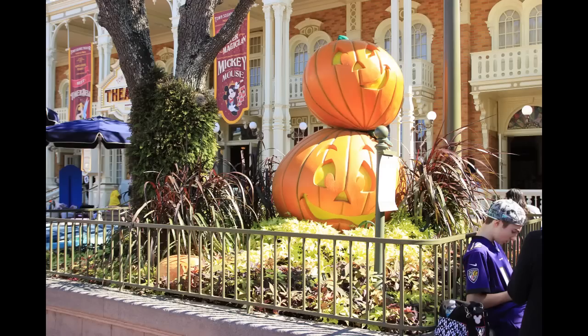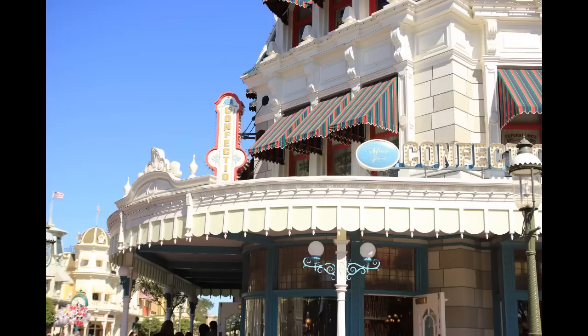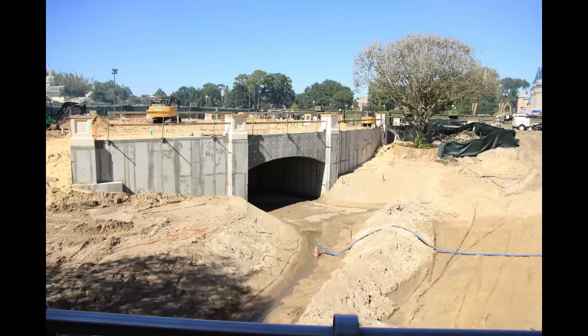Now, as we made our way into the gates of the Magic Kingdom, some of the jack-o'-lanterns and pumpkins were still lingering around from Halloween. Some of the more fall festive decorations remained, but the direct Halloween decorations like the scarecrows and these jack-o'-lanterns that were lining the roof lines were all gone. Here's your hub construction update for the day.